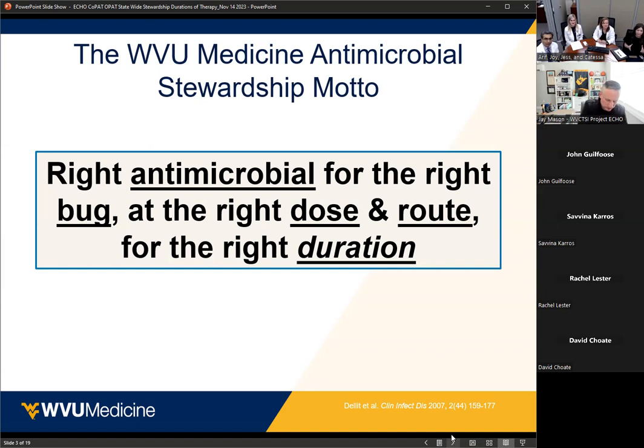And this is not unique to us. This is really adapted from IDSA guidance on antimicrobial stewardship programs. But when I think about stewardship, it's not just de-escalating or just stopping antibiotics. It's the right antimicrobial for the right bug at the right dose and route, OPAT, COPAT. And today, we're going to be talking about for the right duration. And all of that goes into stewardship.